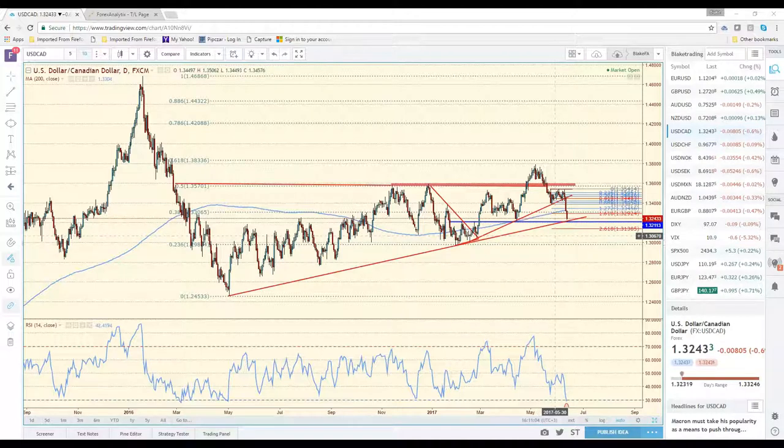You're past that since decades ago. But I don't know if your eye caught how many analyses were coming out from the banks when we were testing the highs close to 138, saying next stop 145, next stop the previous high at 147, etc.